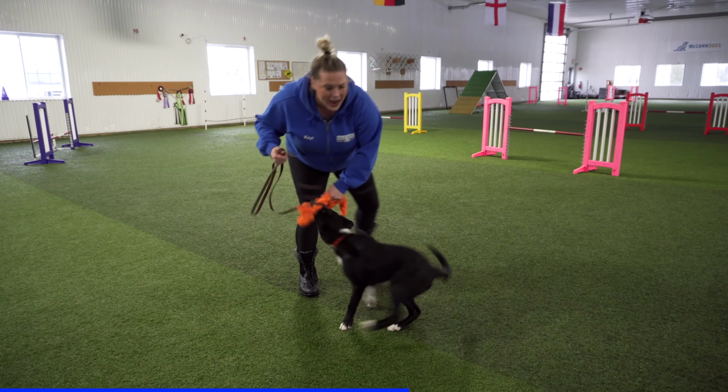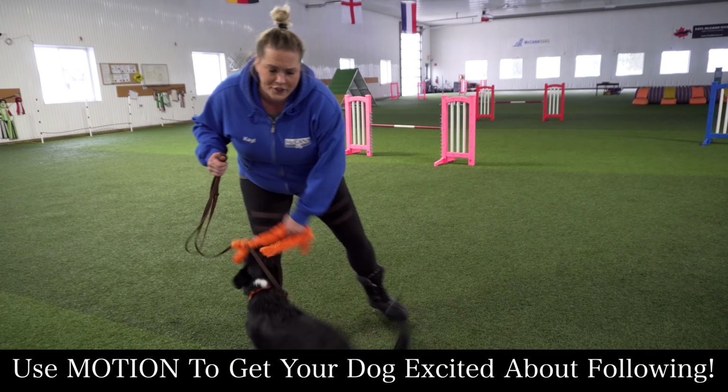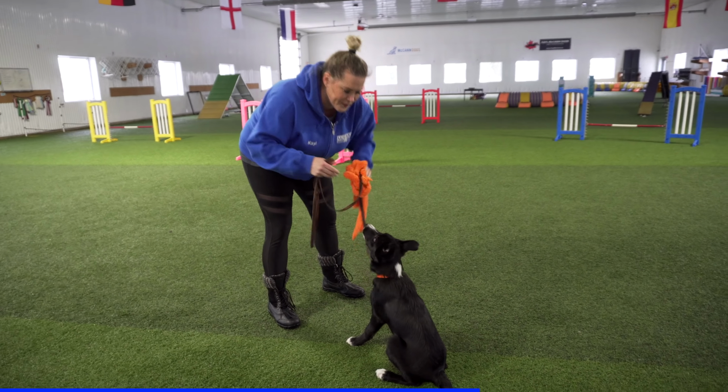So when I move around, I'm going to move around quite swiftly. You can see my pace, I'm changing direction often. That's to keep my puppy engaged. I'm actually going to see how he does when I move sort of like a normal person. Out, good.